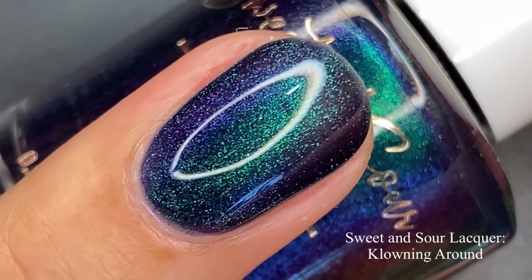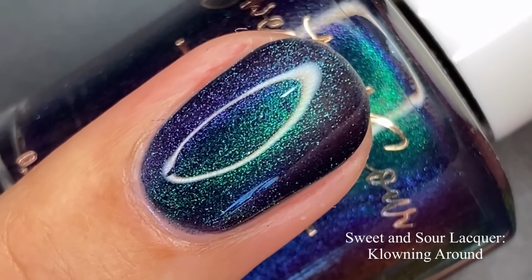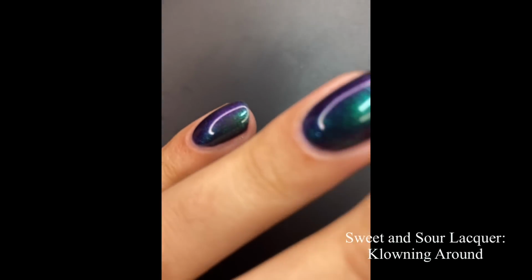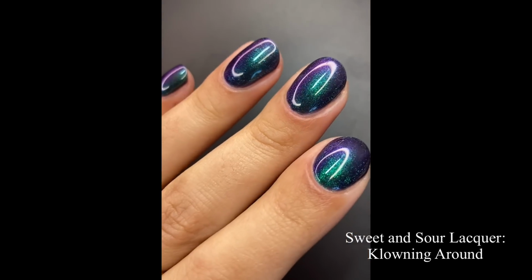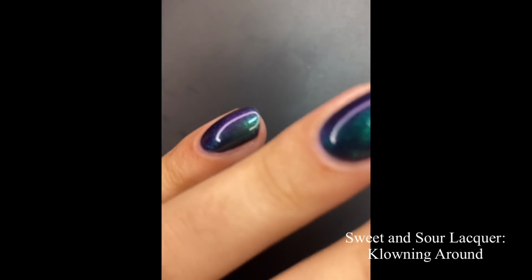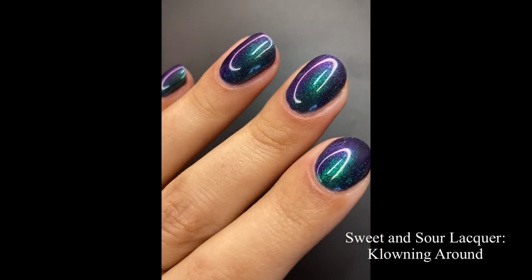You can sort of see a little bit of nail line here, but it's just because we're super close. From far away, you're not even going to notice that. This has beautiful shifts. I needed to show you a different photo because looking at it, you're not seeing the true shifts, like when you look straight down or even during the swatch. But in real life, in person, it has all of those stunning shifts that you see in the bottle.